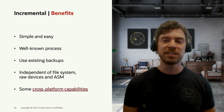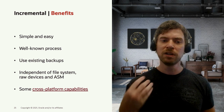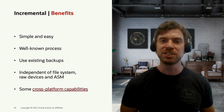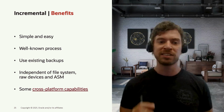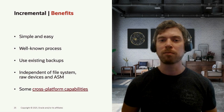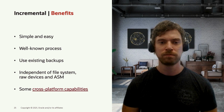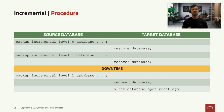All you're going to need is to take the final level 1 incremental backup. It's also independent of the file system, or whether you're using raw devices or ASM in the source or the target, it really doesn't matter. And you can also use it for some cross-platform capabilities, like moving from Windows to Linux, okay?